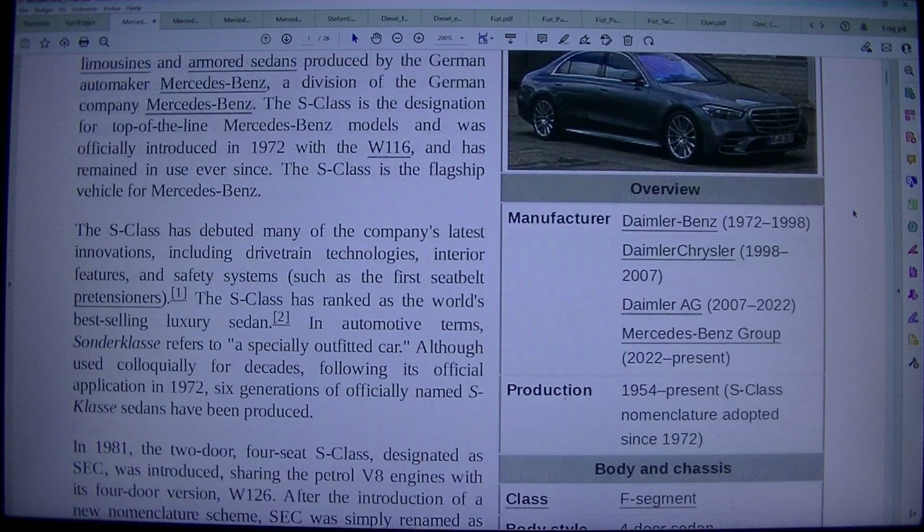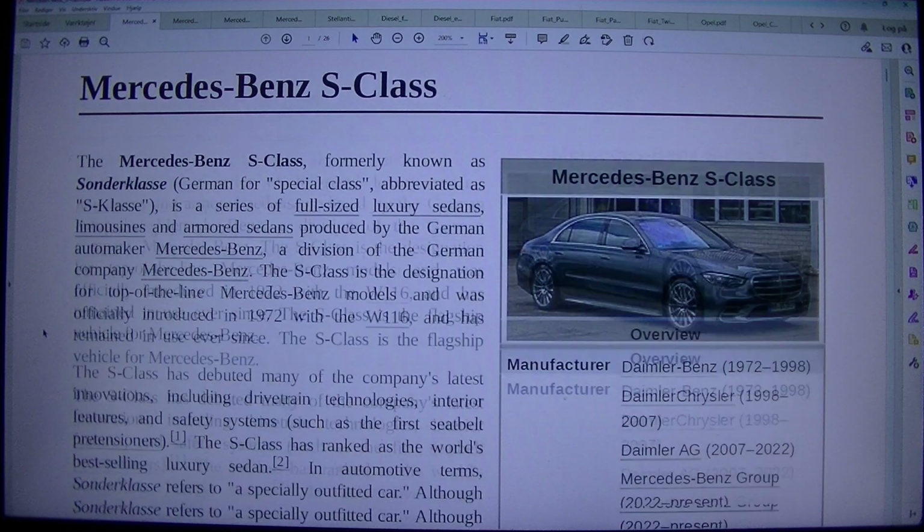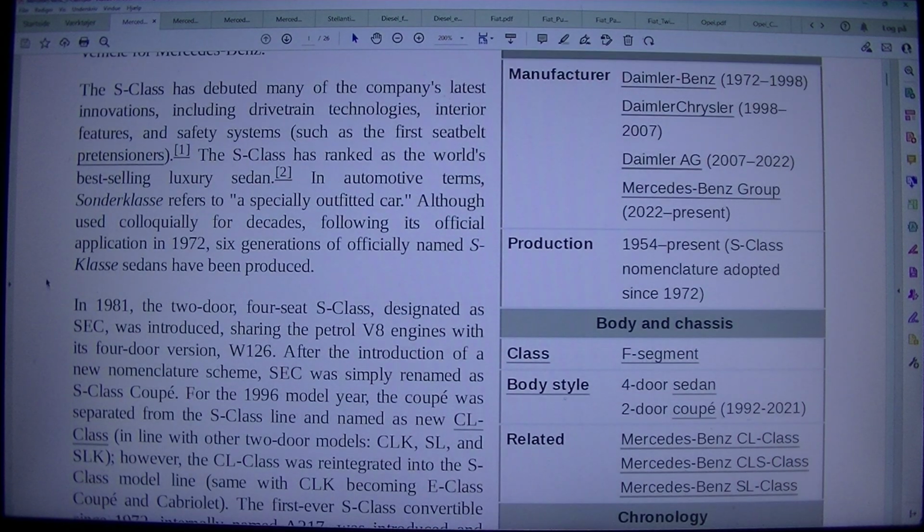The Mercedes-Benz S-Class, formerly known as Sonderklasse, German for Special Class, abbreviated as S-Class, is a series of full-sized luxury sedans, limousines and armored sedans produced by the German automaker Mercedes-Benz. The S-Class is the designation for top-of-the-line Mercedes-Benz models and was officially introduced in 1972 with the W116, and has remained in use ever since. The S-Class is the flagship vehicle for Mercedes-Benz. It has debuted many of the company's latest innovations, including drivetrain technologies, interior features, and safety systems, such as the first seatbelt pretensioners.